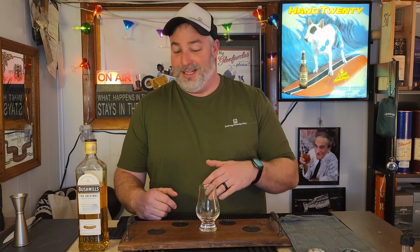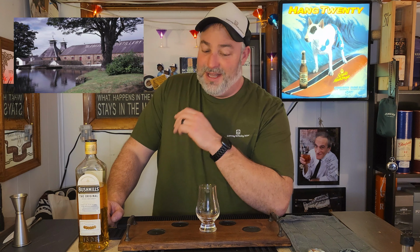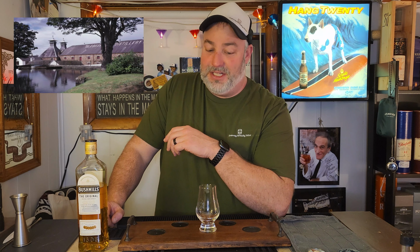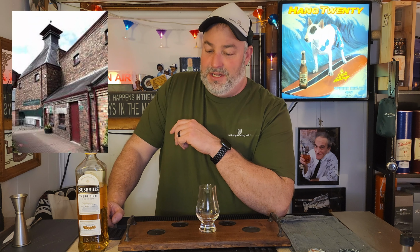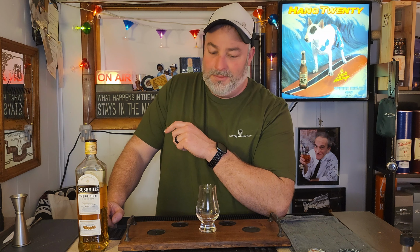Before we get into the overview of the Bushmills Original Irish Whiskey, let's take a look back at the history of the Bushmills Distillery. It is located in Northern Ireland and is noted as being one of the world's oldest distilleries. History dates Bushmills back to 1608 when King James granted the license to distill in the area. However, Old Bushmills Distillery itself was officially established in 1784.